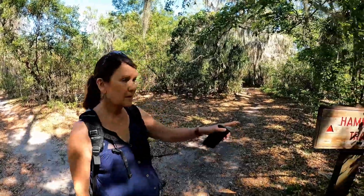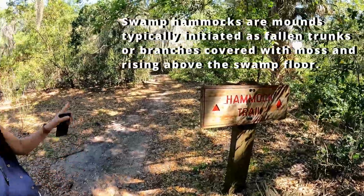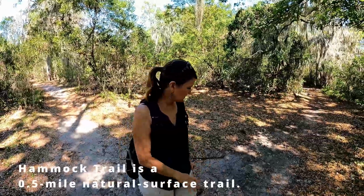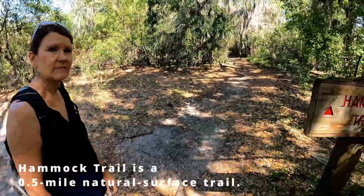So we're off the boardwalk now, and we're going to take the hammock trail. It's a loop. I don't think it's very long. It's less than a half a mile, and it's a sandy trail. Let's go.